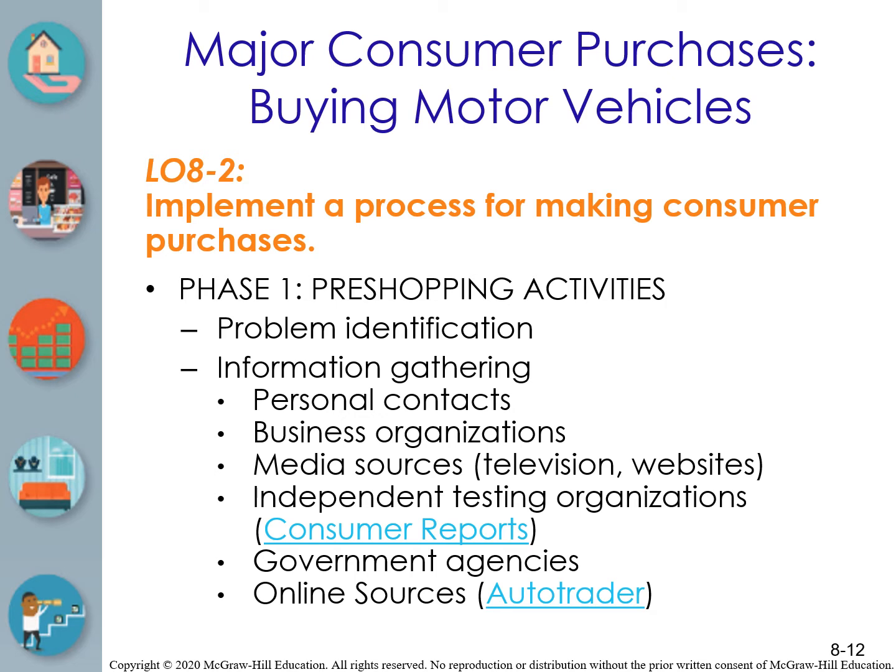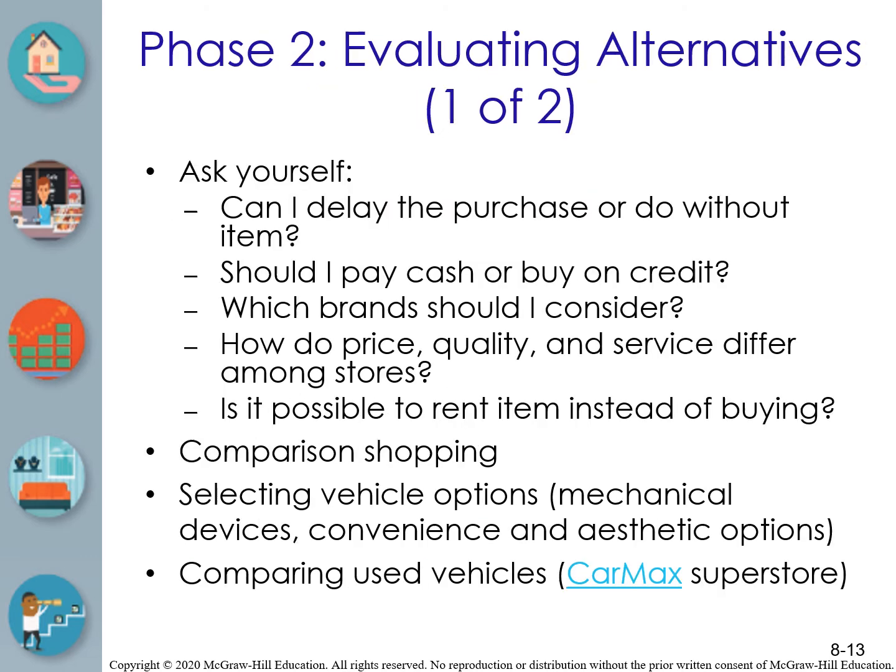So phase one is the pre-shopping activities: problem identification, and doing as much research as you can. Information gathering includes personal contacts, business organizations, government agencies, and other online sources. Do as much upfront as you can. Most of this stuff can be done where? Online, right? Ask yourself, can I delay the purchase or do without the item? This is especially the case when you're looking at buying a new vehicle. It's a large expense, and typically it's going to take you 3, 4, 5, 6 years to pay this off. So you really want to consider.